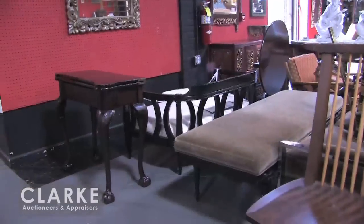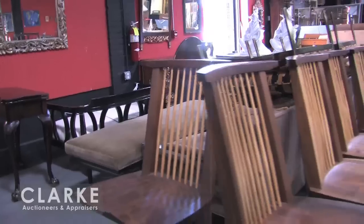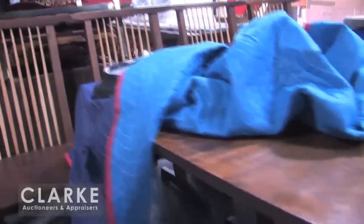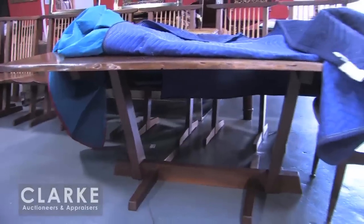In Keen's absence, we just wanted to also mention that we have quite a variety of mid-century furniture and furnishings, including Nakashima, Parsinger, Knoll, and other good quality mid-century makers.